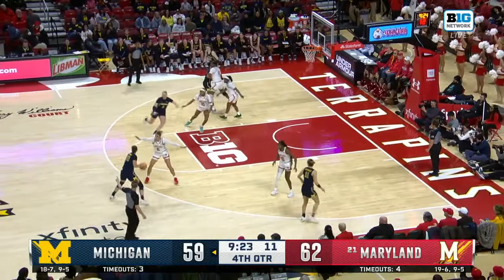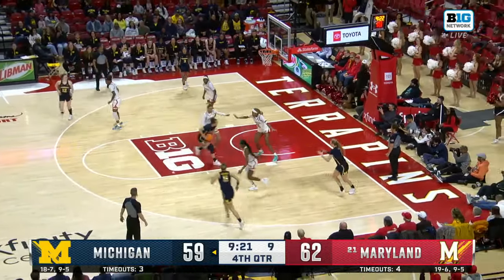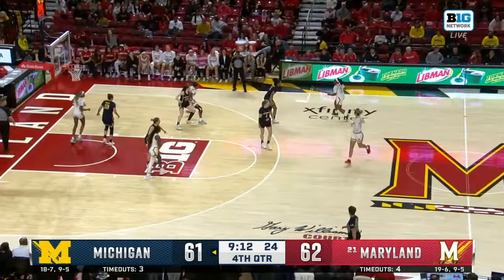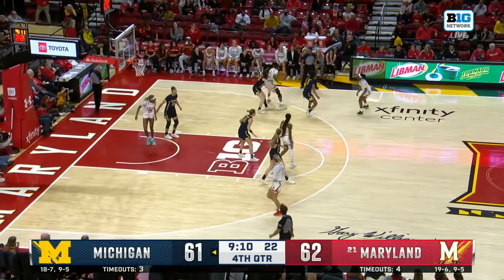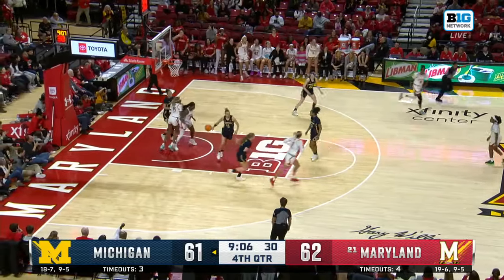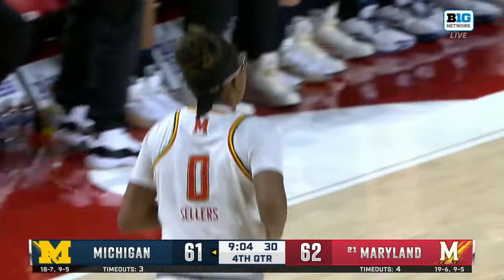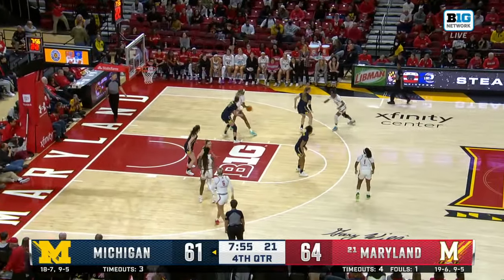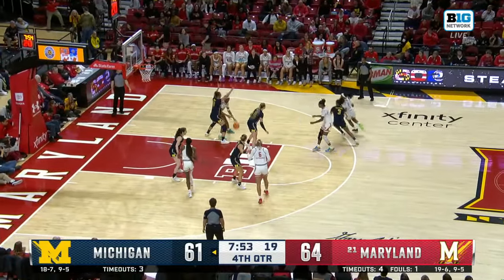Cam Schrader back in for Michigan. It's been quiet tonight. Spin move by Hobbs. High off the window, it's good. Poffenbarger didn't want to foul. Just tried to stay vertical with it. Oh, the answer, it's Sellers with the long two. I like that idea. Just shot it a little too short, too flat on that lob.